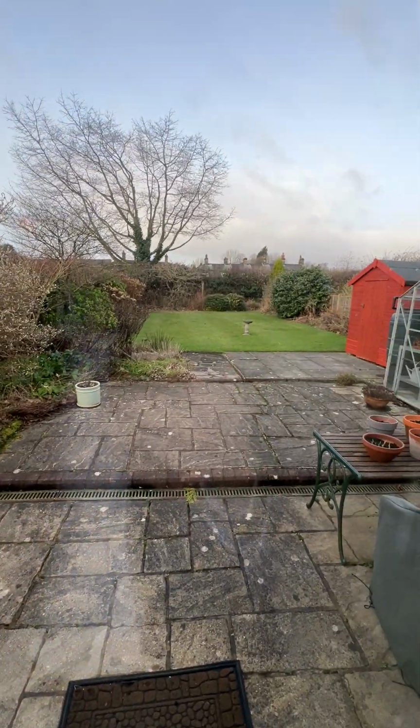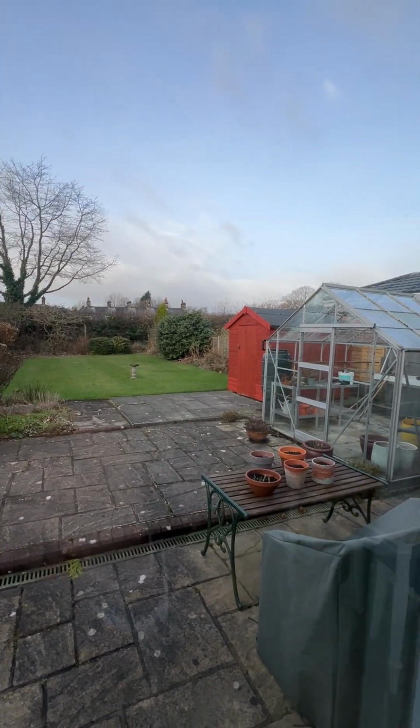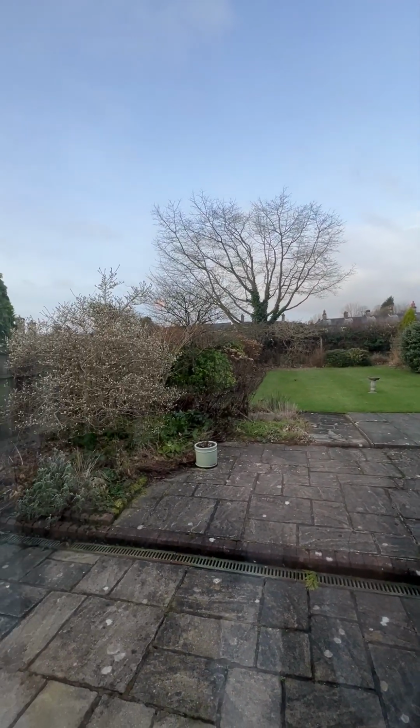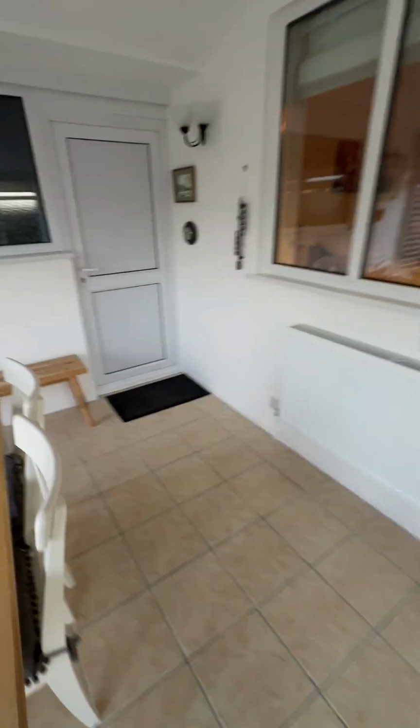A small flagged area and a lovely, well-maintained lawn there. Greenhouse and shed. A fantastic space to the rear. We also have an internal access door into the garage.